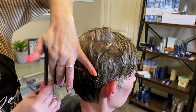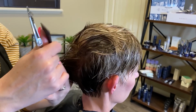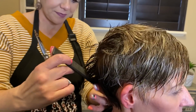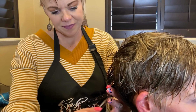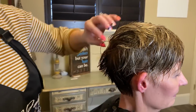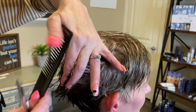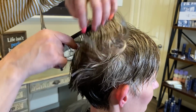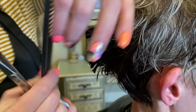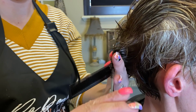Yeah, this haircut is so stinking cute. When we get done, you'll see why I wanted to show you. She has a really good face for short too. Okay, just bring this in. You can see how I'm taking a little bit of that length off, but still point cutting into it. And then I can take the texturizing shears when we're done to piece it out.